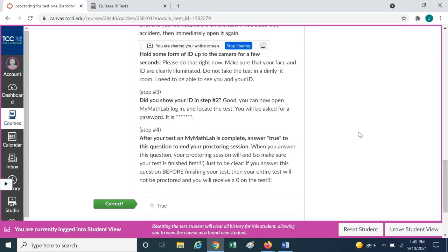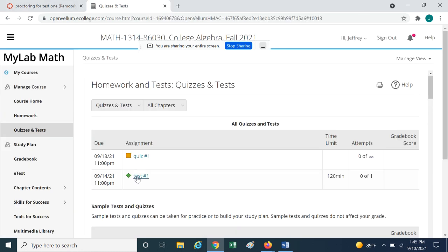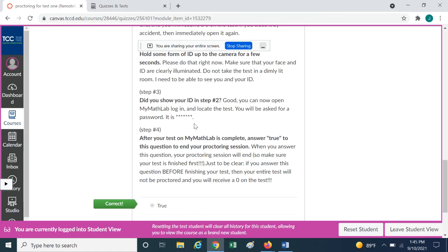From there, okay, once you show your ID, here's where you'll get the password. Now, right now, I don't have the password because the test is not available yet. But once I make the test available, you'll see that password that you're going to put in over here on the actual test. You'll get it right there. Okay. Once you type it in, you can take the test. However long it takes you, you've got 2 hours to take the test.